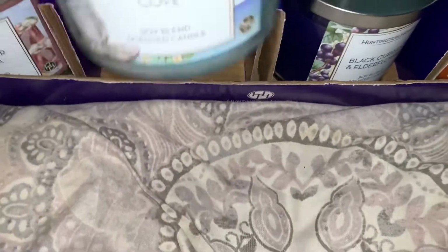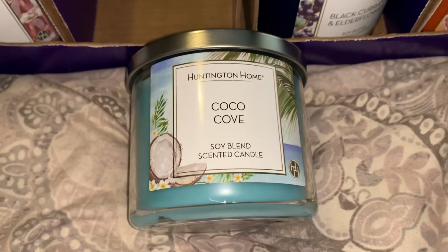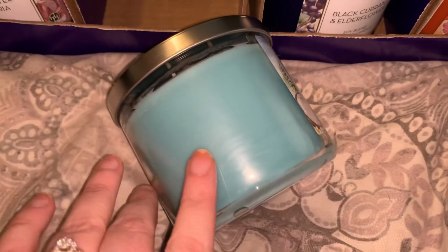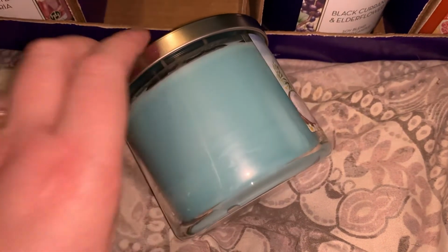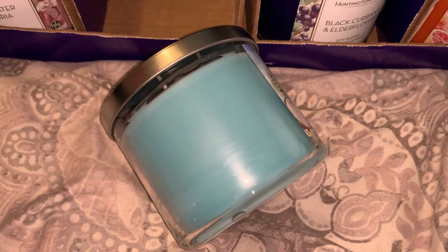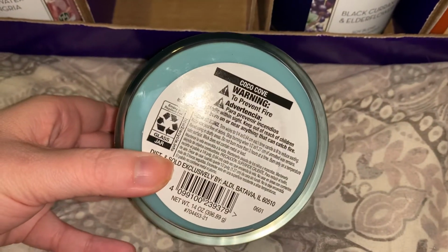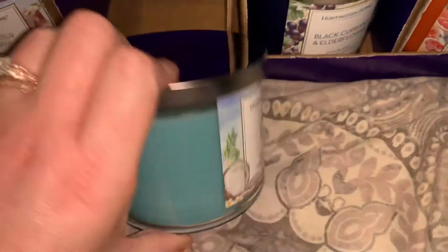The next one is another one you guys saw in my most recent video if you watched it, and that is Coco Cove. This is a beautiful turquoise, almost blue. So it's a turquoise blue blend, very pretty. I definitely love the colors of this collection for summer. Unfortunately, one thing that Aldi doesn't do is print scent descriptions on the bottom of these. I really wish that they did, but they don't.